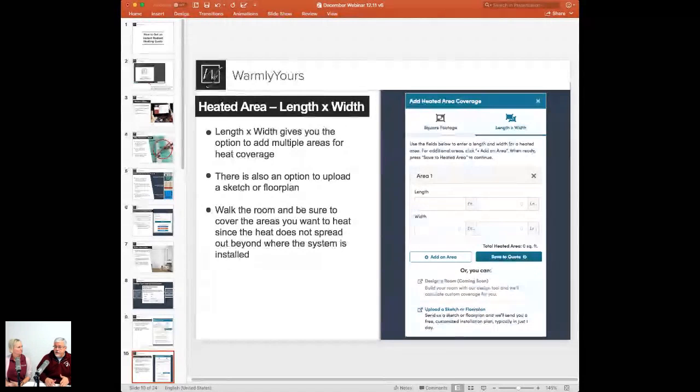It'll do if you're just wanting to heat that 3x3 area, because the heat does not spread out. It does not fill the entire room. It does not make the entire floor feel warm. The only place you get that warmth on your feet is where the electric cable is. And you'll know where that area is, because that's where all the dogs and cats hang out.